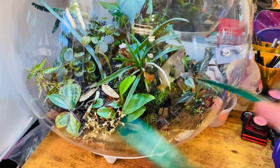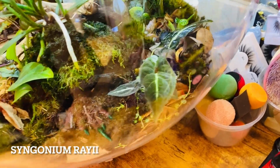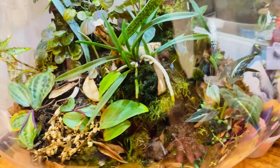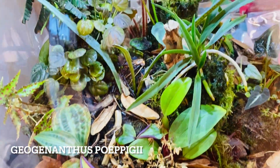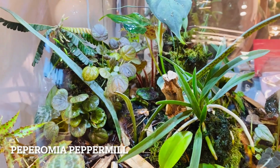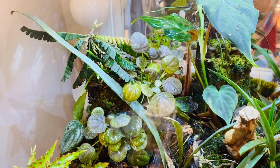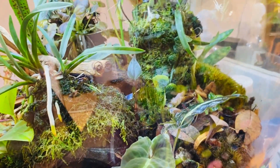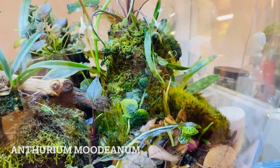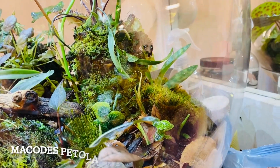You guys already saw the update, so this isn't too much of anything that's new. But the Syngonium rayi is doing amazing. Look at the aerial roots on that orchid popping off. The Begonia amphioxus is doing amazing. The Geogenanthus. The peperomias are popping off too. The Biophytum sensitivum is doing her thing, literally flowering every day, dropping a flower, bringing a new one in. Varicosum is literally hitting the roof, so I'm going to have to cut her soon. But she's doing her thing. We have the Anthurium moodianum doing her thing. Rhaphidophora cryptantha just growing. Little jewel orchid down there.